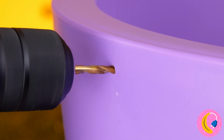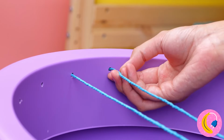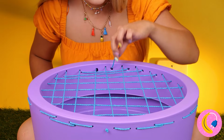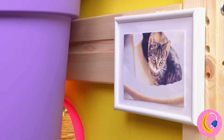Now break out the power tools. We're drilling some holes. After making a few, run some thread through them. It's kind of like a checkerboard pattern. The cats are going to be so happy. Where are they anyway?